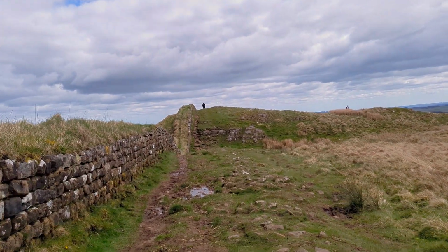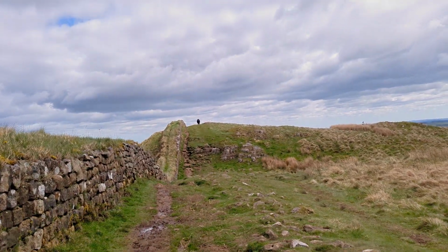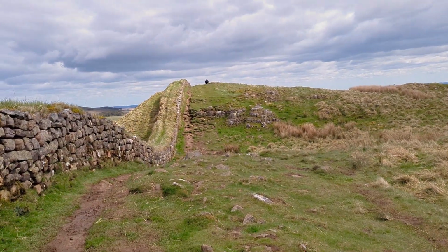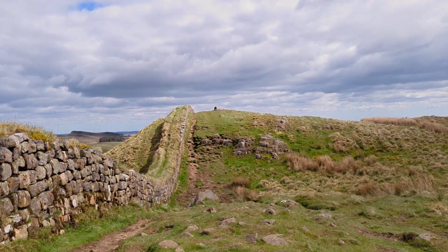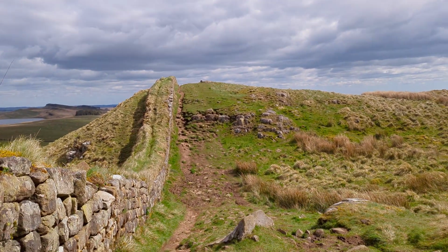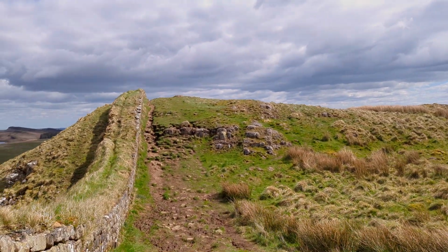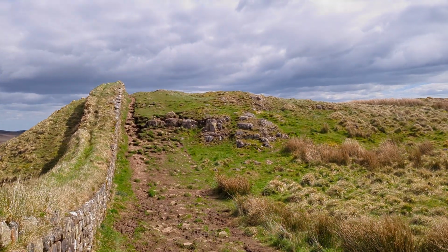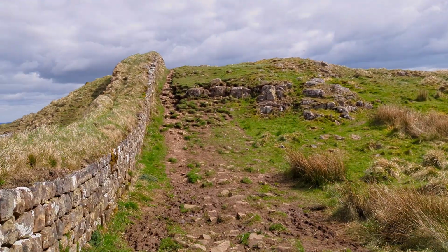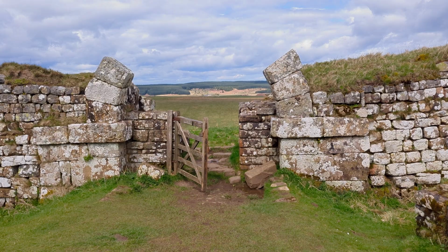It's beautiful here in Cumbria and Northumberland, as I am at the moment, but if you've come from the Mediterranean, you really must have thought you were at the end of the world here, and the weather must have been a shock. Anyway, we're not far now from Housteads, which is one of the main Roman forts along Hadrian's Wall and one of the most impressive ruins that you can visit.